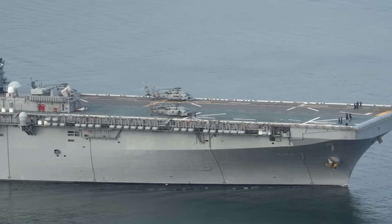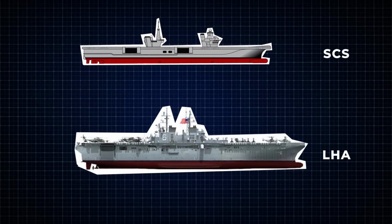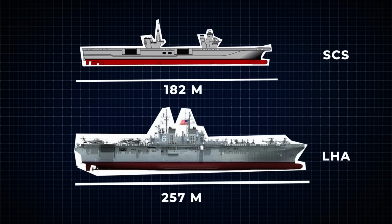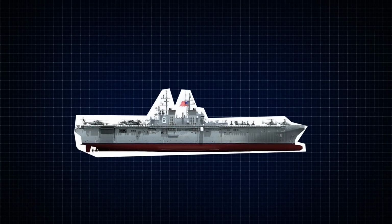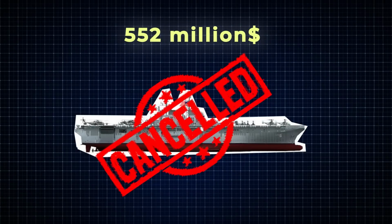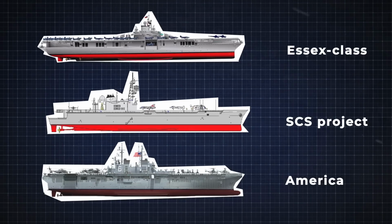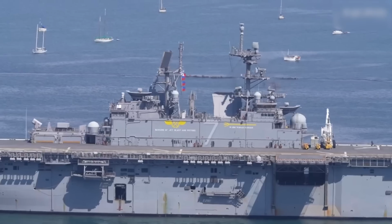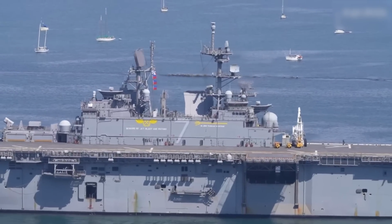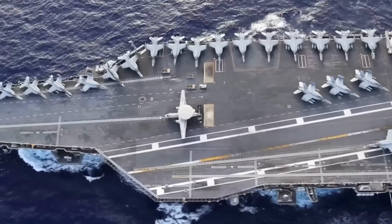America's design has been called a base platform for a light aircraft carrier and is even larger than the small carriers envisioned in the Sea Control Ship project of the 1970s. This project was canceled due to budget cuts, even though its estimated cost was over $552 million adjusted for inflation. Retired United States Navy Captain Peter Pagano noted the similarities between America, the SCS project ships, and Essex-class aircraft carriers. He suggested that America could be a great prototype for a light aircraft carrier, but would need serious modifications to fully take on carrier tasks.